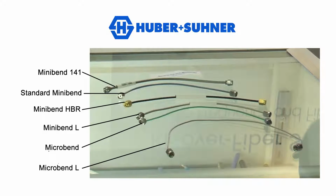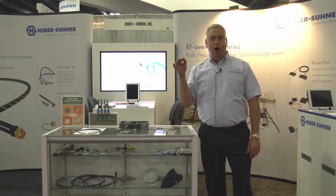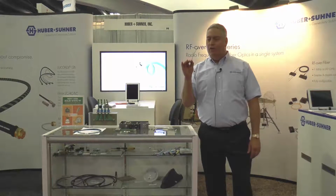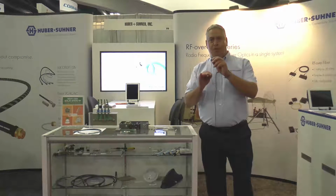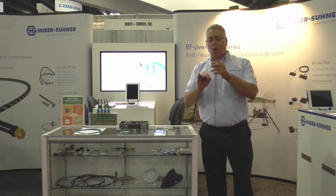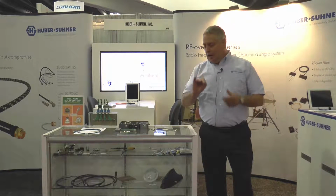So this is a perfect cable for space flight applications and space test where you are dosed with radiation. We also have the MiniBend L. This is a lower loss variant than the current MiniBend product, as well as what you are familiar with, the MicroBend, which is in the green jacketing. So if you catch my drift here, we're color coding all of these so you can make good reference to the differentiation.